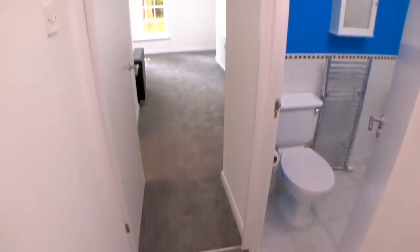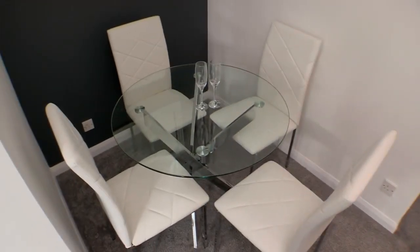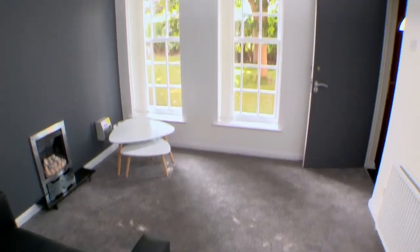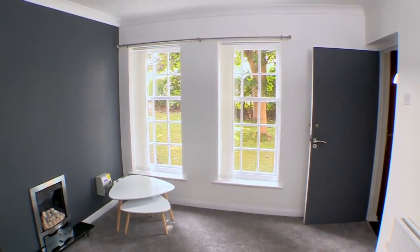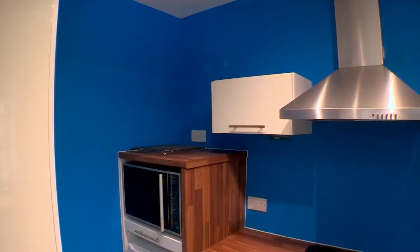This flat has found a new lease of life thanks to Ben. In that teeny turnaround, he's managed to make all the changes he wanted. So since you were here last time, we've done some decoration works, we've done new carpets, new light fittings, some new furniture, some new appliances, health and safety measures, and it's now ready to let.